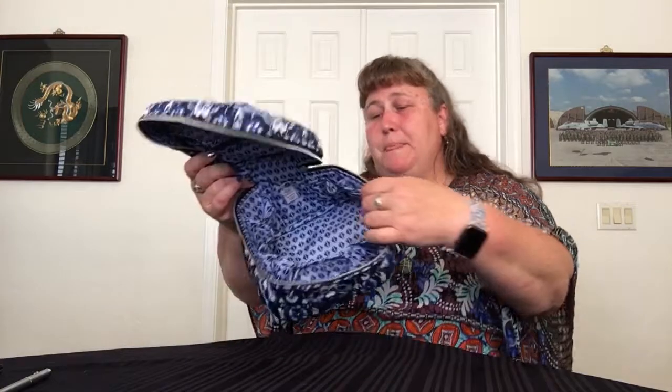All right, but there you go. It's actually a pretty simple bag, but it's one of my favorites. They hold a lot and they're just a great size. So let's put this one aside for a moment. And let's look at the Home and Away.